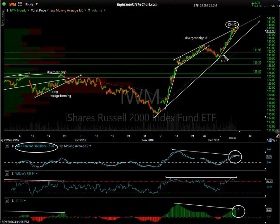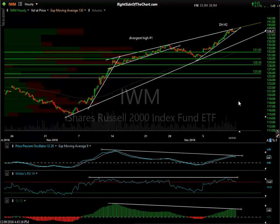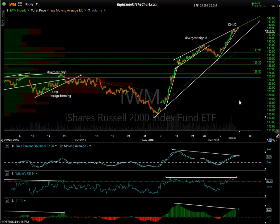This is your minor uptrend line. This is the one that I believe will be the catalyst for the correction, which is likely again to happen next week. Or maybe not at all, because we're now getting to the point where most wedges break down, give or take. It's not a hard rule, about 70% towards the apex of the wedge.